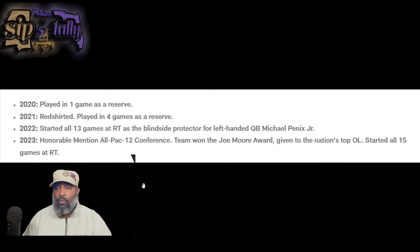The team won the Joe Moore Award given to the nation's top offensive line, and he started all 15 games at right tackle. And part of the reason why they won that award is because of him and Troy Fautanu, who was drafted by the Pittsburgh Steelers.